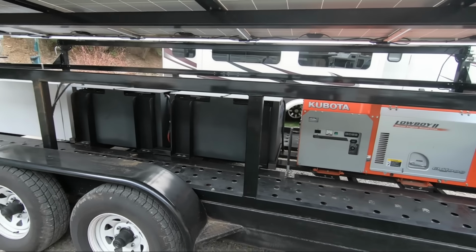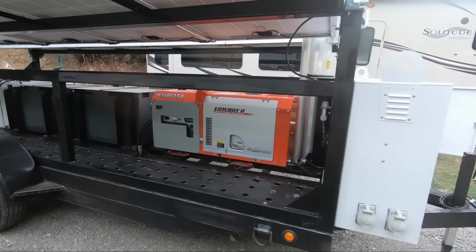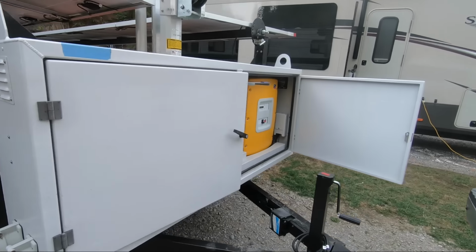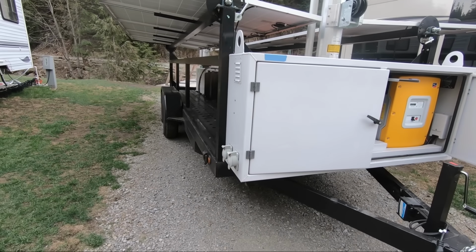So I spent the last couple of days charging up one set of batteries, enough now that the computer system, the Midnight control, can now use the solar panels to finish charging the batteries up. There'll probably be more to that.